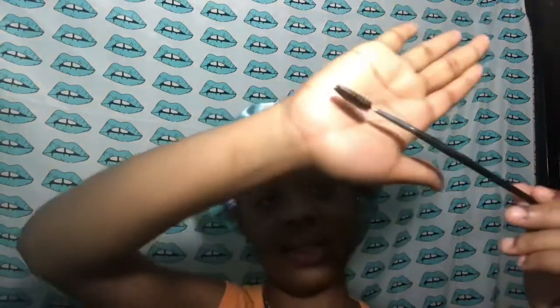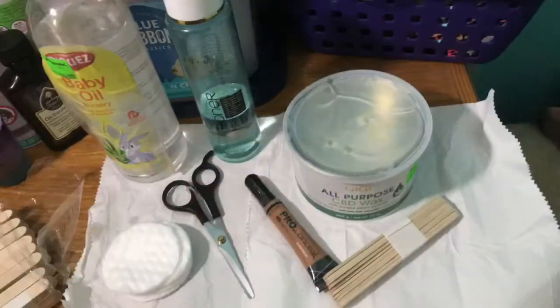I'm going to be using a spoolie to brush my eyebrows, concealer for the after effect, even though I'm in my bed, nice handy dandy scissors, some toner to clean them brows, and some baby oil. Baby oil is to remove whatever remaining wax, and my strips. I'm not even sure how long it has been, but still stiff.